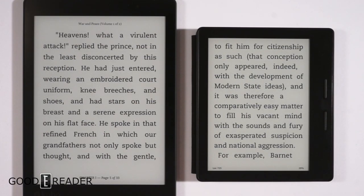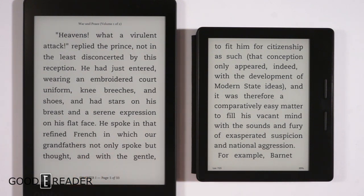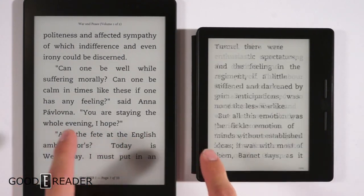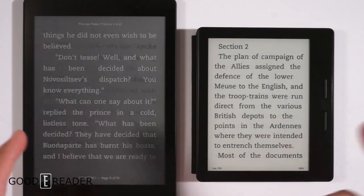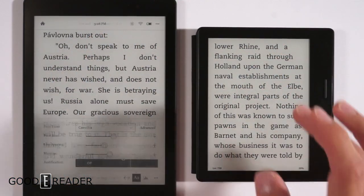Looking at the ebook experience, it's instantly noticeable that the 7.8-inch Kobo Aura 1 displays more text on the screen. Obviously, it really makes the Kindle Oasis look really, really tiny. Page turns are about the same speed. Kindle's a little bit more snappy, has to display just less text, of course. Now we have it on the same fonts.